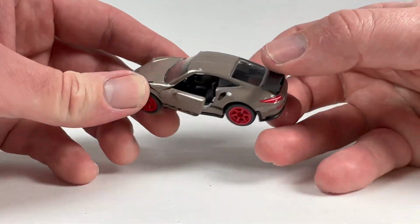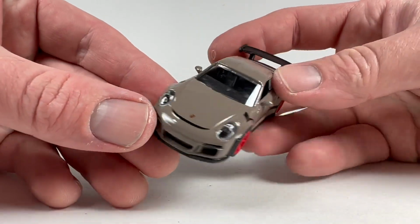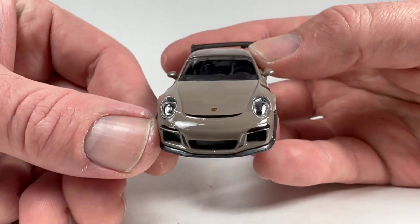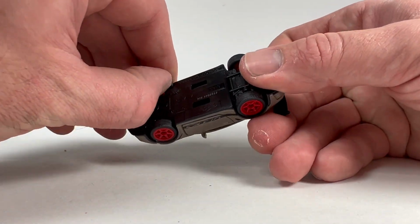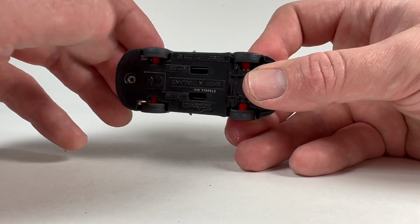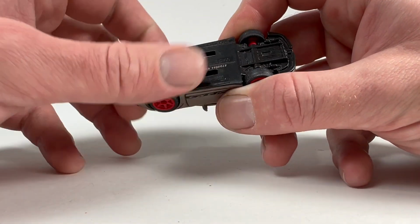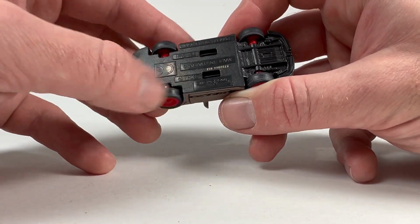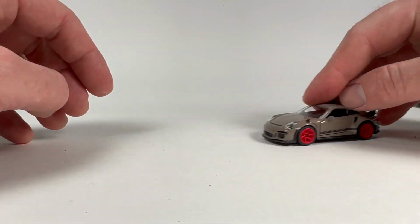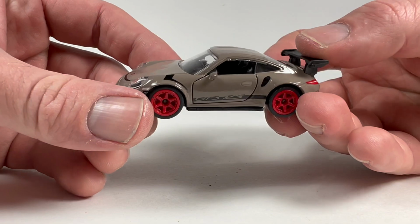The doors open on this tooling, so love it or hate it, those are there. And then we've got a plastic spoiler on the back. We've got headlights up front. These things retail for, I think, $5 maybe, something like that. Oh, there we go. I just freed up this wheel. No, I didn't. That was the other wheel. Wait. I'm freeing up one, and then the other one is locking up. Something is weird with that. I'm not really sure. But let's move on to the next one.